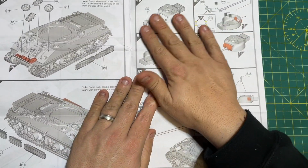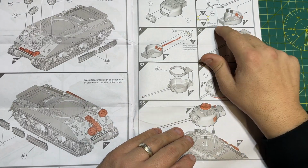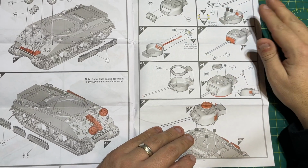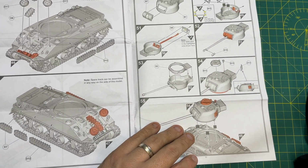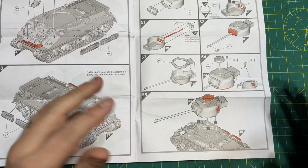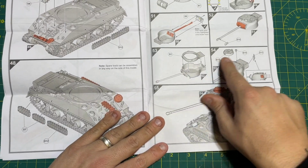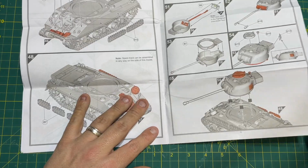Then you start building the turret together. Quite simply, put the barrel in and only apply glue so that you can move the barrel up or down, basically. Same with the turret. If you want the turret to move, don't glue the thing in. Don't do it. Just leave it so it moves. And then finally, all the way through, put the hatch in, and you're pretty much done.